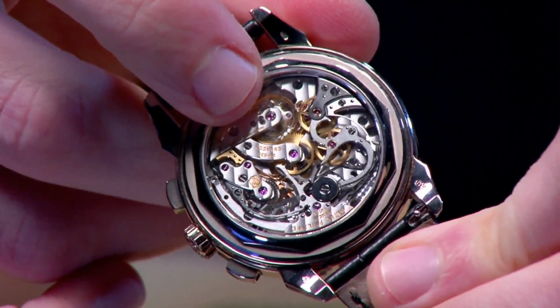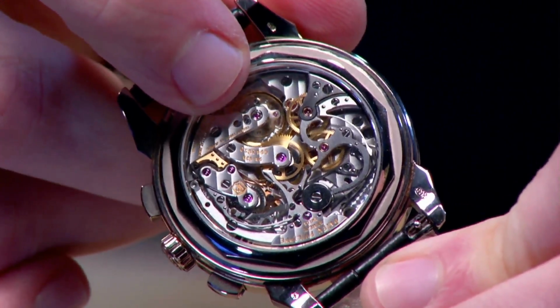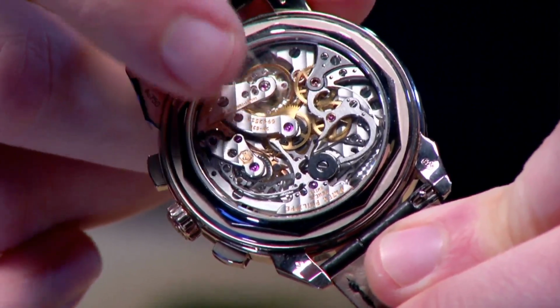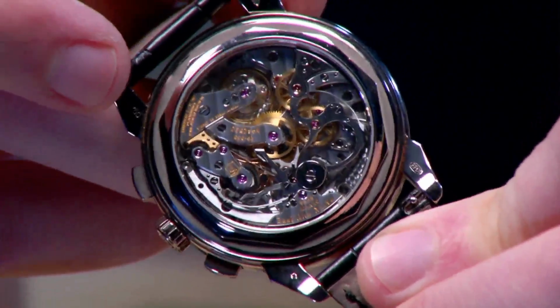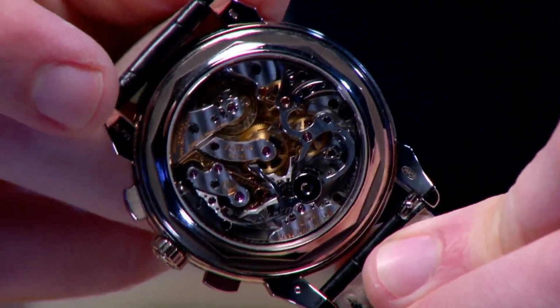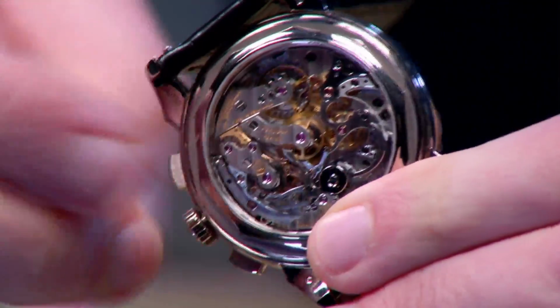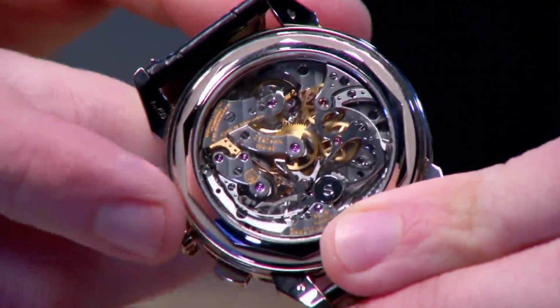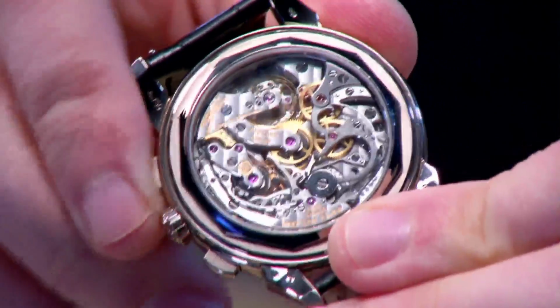The balance beating away at 4 Hertz or 8 beats per second. Free sprung. It is Gyromax. It features a handmade Breguet overcoil hairspring, no silicon in this watch, and you'll appreciate that everything is immaculately rendered. The finish here is exquisite. Manual wind, 65-hour power reserve, and of course, this being a modern Patek, it does feature hacking or stop seconds. Black polished cap to the column wheel.